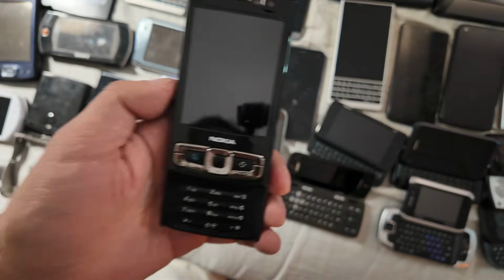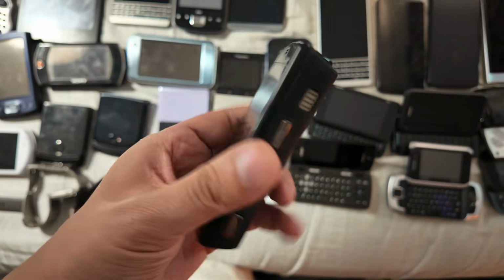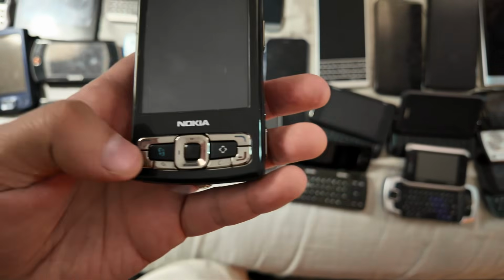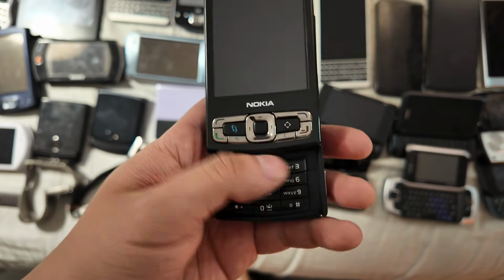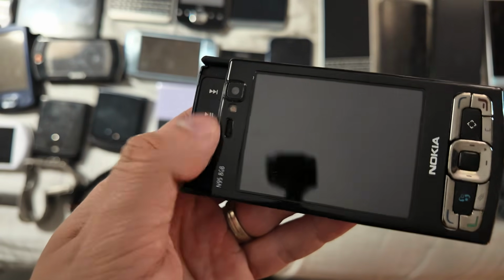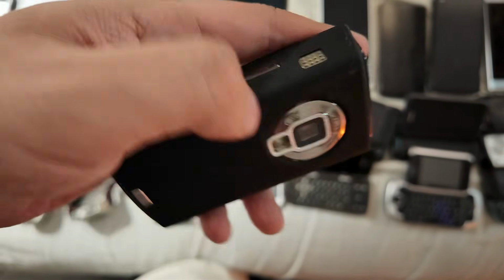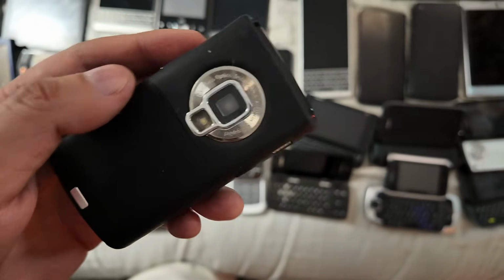I have the Nokia N95. Pretty nice phone when it came out back in 2007. This was a really nice phone, like back then. So the N95, this is the 8 GB version. But yeah, you had your standard Nokia controls here, ran Symbian, of course. You got your numpad here, but also you can also get the media controls here. So it's a dual slider. So you can also play media controls here, and you got the Zeiss lens, which is one of the best camera lenses back in the day.